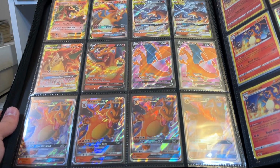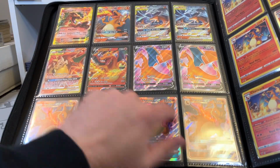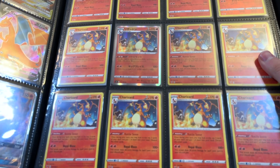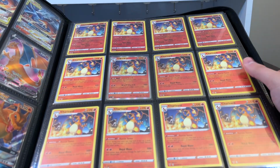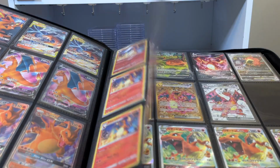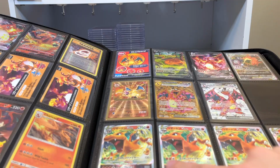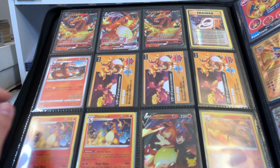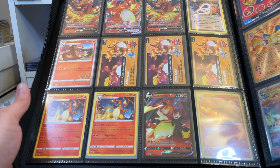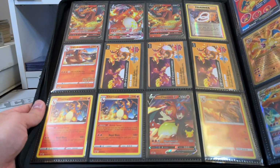I think it's literally a whole page. I mean, Reshiram Charizard GX, you got EXs, GXs, Vs. And a bunch of just the regular Charizards. I want to say that's from... Is that from Vivid Voltage? All those Charizards? EXs, V-Stars, VMAX, Japanese, English, Lance's Charizard, VMAXs, Charizard Spirit Link up there at the top.